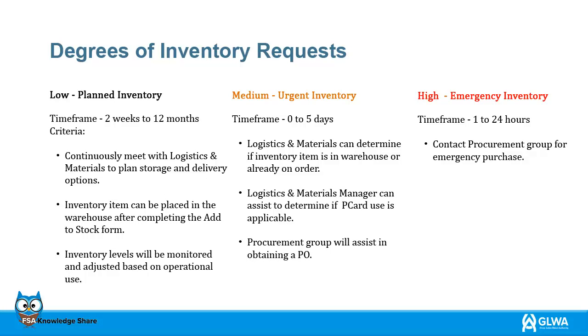Feel free to notify Logistics and Materials regarding the urgency of an inventory request. The inventory request can be classified as low, medium, or high.